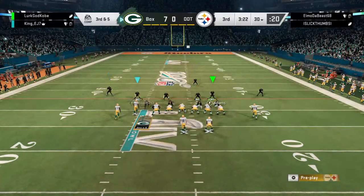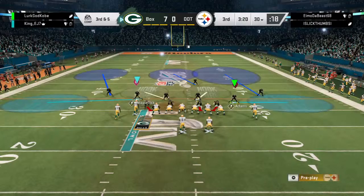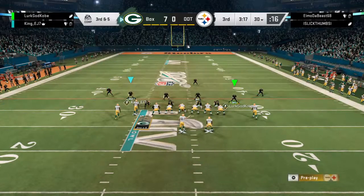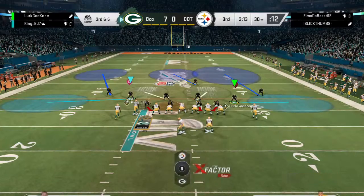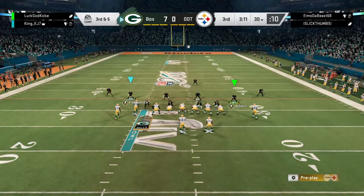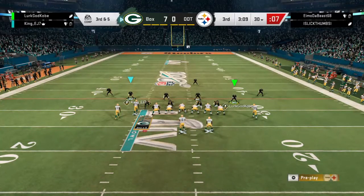Pick it up, defense. Let's go. Mike's 50, Mike's 50, Mike's 50. I'm coming for you, son. I'm coming for you, son. Mike's 50, Mike's 50. Bravo. Hey, look. Mike's 50, Mike's 50. Let's go, let's get this ball back.